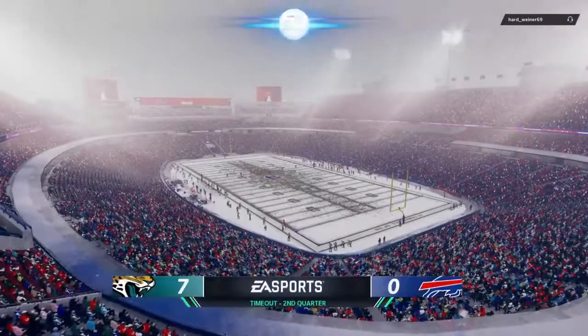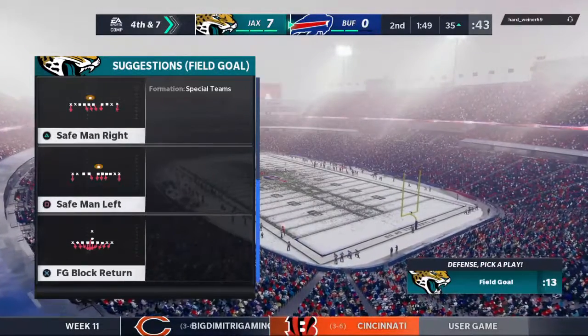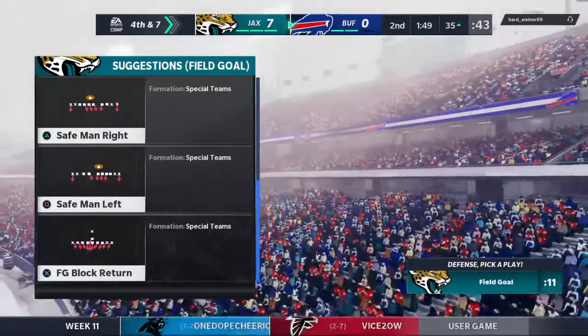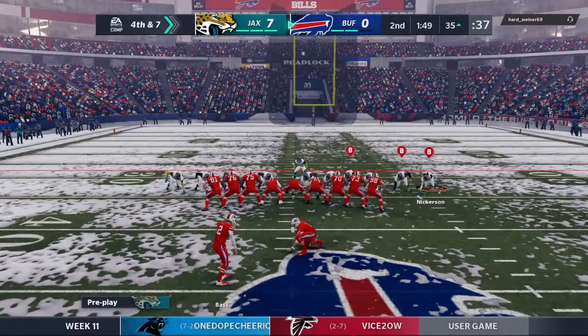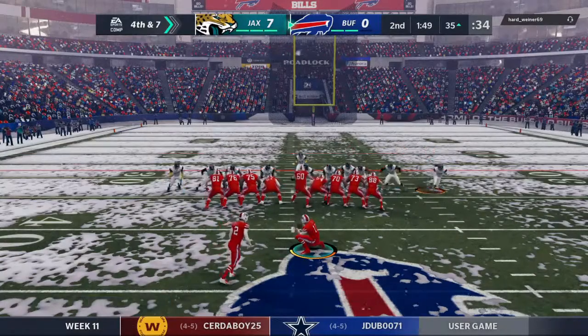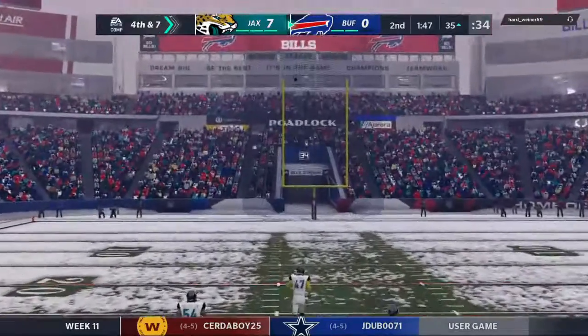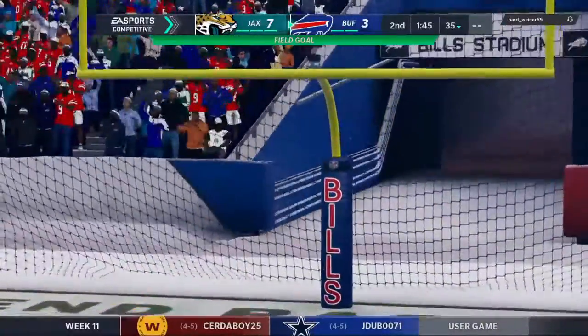So it looks like the offense isn't going anywhere. They're going to go for it on 4th and 7. Now the Bills are going to use the first of their timeouts as they stop it prior to what will be an important 4th down. A 52-yard attempt. The kick by Bass is good. And they are on the board, but still trailing.